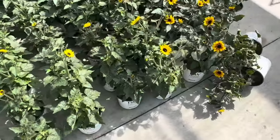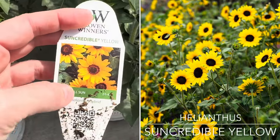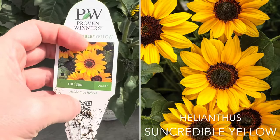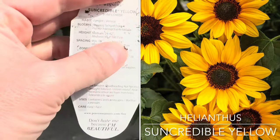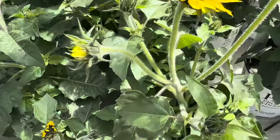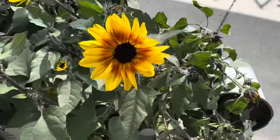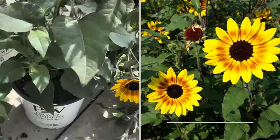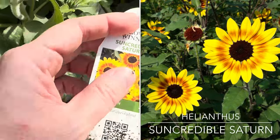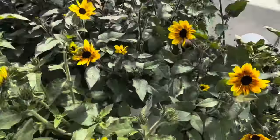Here we have the Suncredibles. Looks like we've got two varieties. We've got the Suncredible Yellow, which I've grown and enjoyed. One year it didn't do very well for me. These are 24 to 42 inches tall and annuals. So that's what this one looks like with the yellow. And then this one right here is the Saturn. It's an Incredible Saturn, full sun, 24 to 36 inches tall. I really like these two. Those are really pretty.